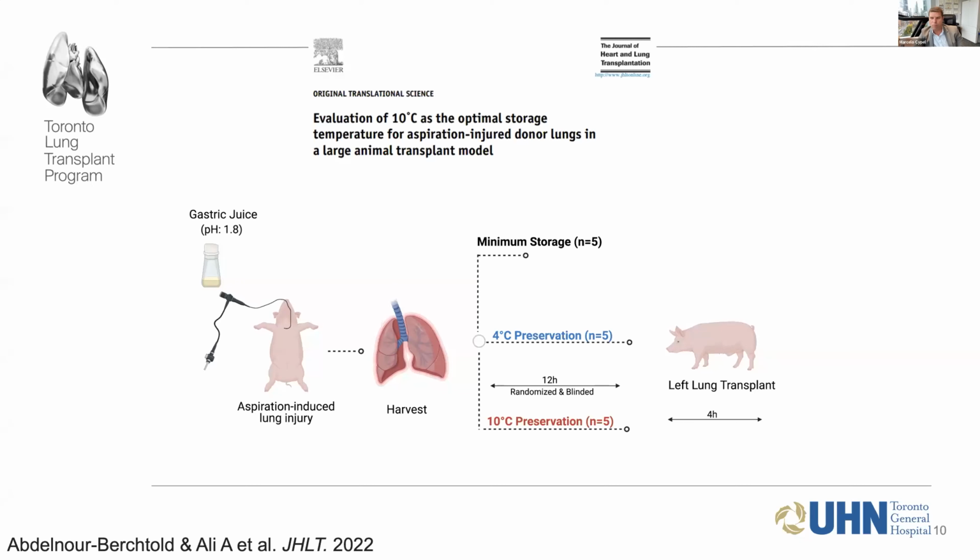And we're wondering, if you have an already injured lung, which is most of our donor lungs, they actually have some injuries, inflammation, and so on, would the 10 degree benefit be maintained? And so we did this aspiration-induced model. This paper was just published this month in the Journal of Heart and Lung Transplantation. After inducing aspiration injury with a PF ratio below 300 in the donors, we took the lungs out and then either transplanted directly with minimal ischemia, or we kept at 4 degrees for 12 hours or at 10 degrees for 12 hours. And again, did a left single lung transplantation.